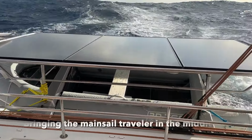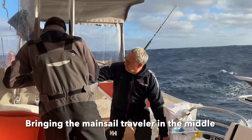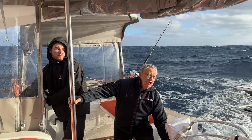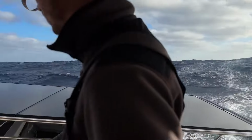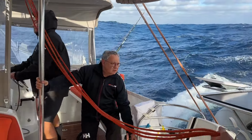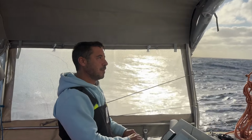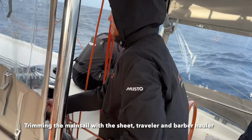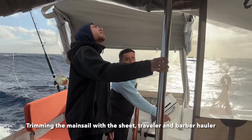We've furled a bit of Genoa to make sure it's not flapping, and then we center the mainsail traveler, and once it's done and we've tightened the sheet, I can gybe the boat manually at the helm. Then we bring the boom barber hauler on the other side, and that way we're going to be able to trim the mainsail perfectly on the other side and trim the jib as well.